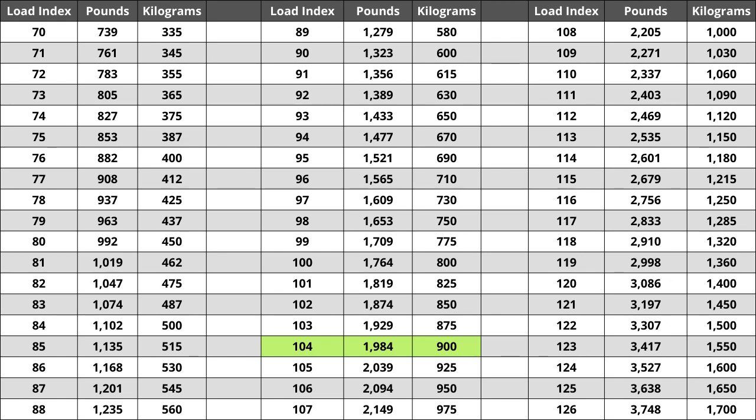Located next to the load index we just talked about, there is a letter. The letter Q is the speed rating for this tire. This is the maximum speed sustainable for the tire. Each letter has a corresponding speed rating approved by the Department of Transportation and the tire manufacturer.